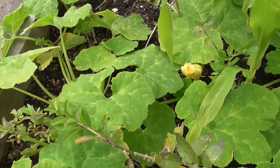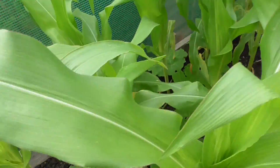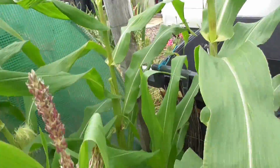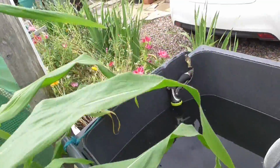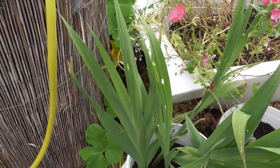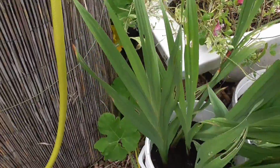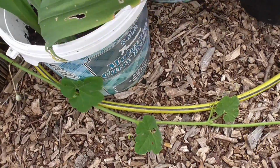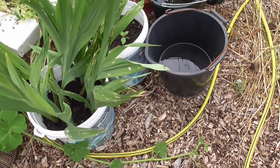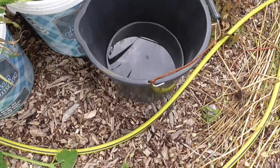And the mystery squash or whatever it is. It's just taken off and taken over. It's only sharing the bed. There's no big deal, really. Except I've noticed it's coming through here. I think that's a job for tomorrow.